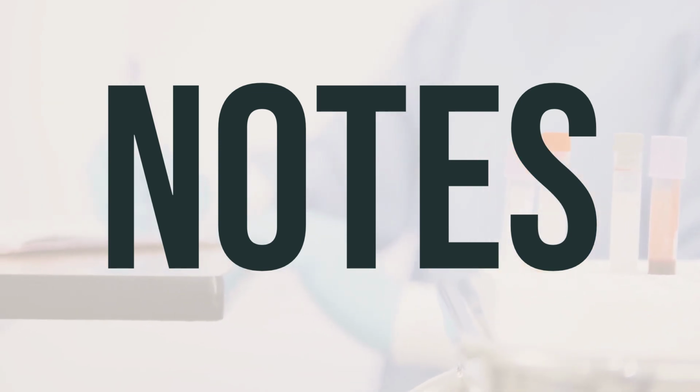It is also important to keep all of your medical and lab appointments. This will help ensure that you are using the medication properly and that it is working effectively for you.